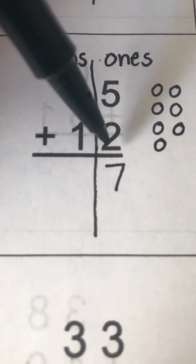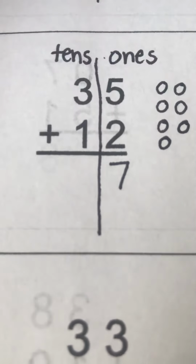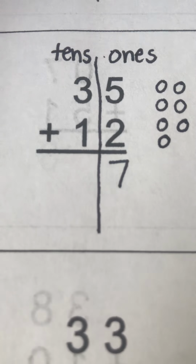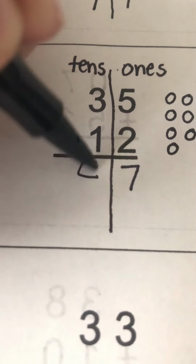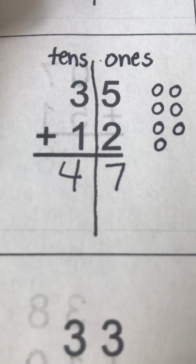After we finish our ones place, we move over to our tens place. 3 plus 1. Well, if I'm counting on and I tell myself 3 and I count on 1 more, I get 4. So 35 plus 12 equals 47.